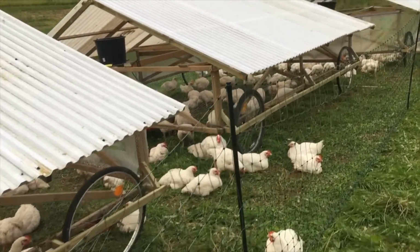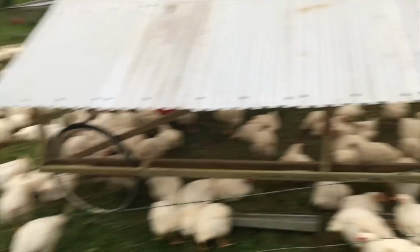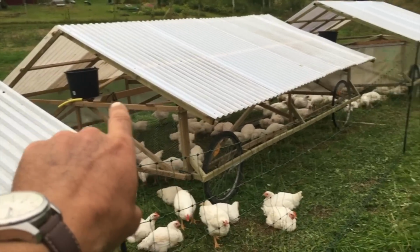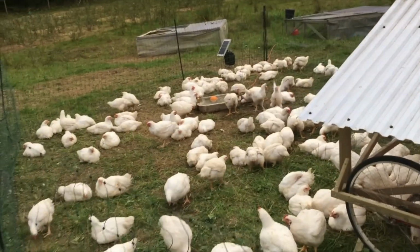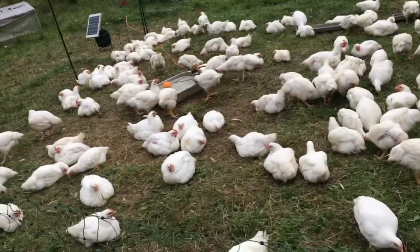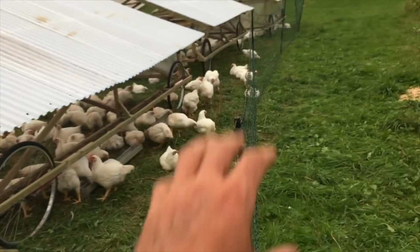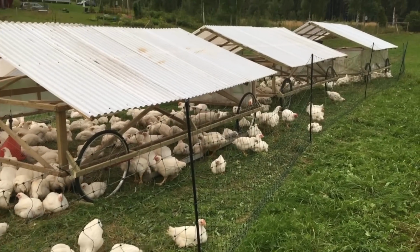So I think this will save us thousands of hours because of the automatic watering. We've still got the birds with water on now, just because there's so many in here. It'll take them time to realize that there's water over here. And I think ultimately we'll have two waterers in each pen just to spread the load around a bit.